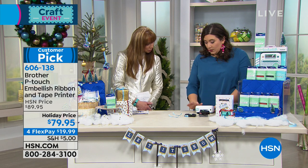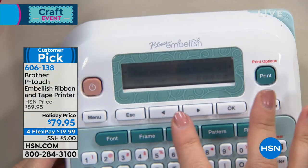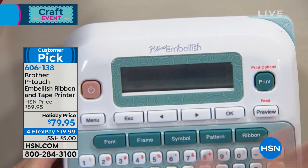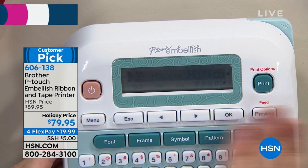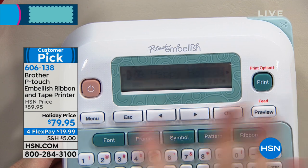So again, this is just a really easy screen. You can see everything right on here. When I do ribbon, I hit ribbon. If I'm doing a pattern, I hit pattern. There are built-in patterns, all sorts of stuff. You can tell exactly what you want.